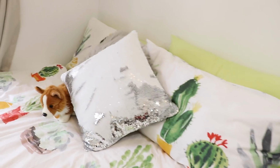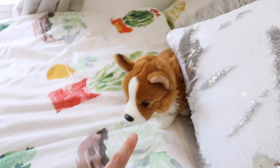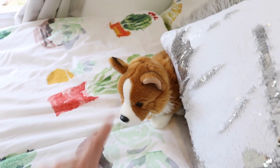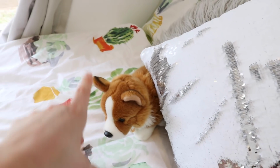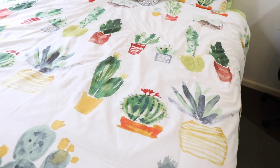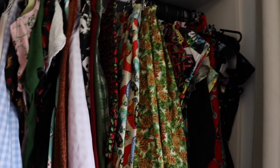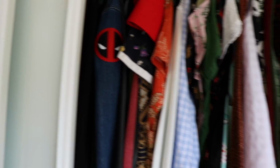And my bed, I got this for $12 from Kmart. And here is cheddar. If you guys followed my London vlog when I went to Europe, I got cheddar from the Buckingham Palace store. For those of you that love my bedspread, I got it on sale at Spotlight, by the way. In here is my wardrobe, which is full of stuff.